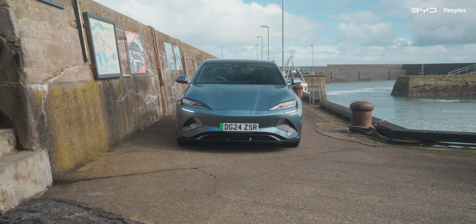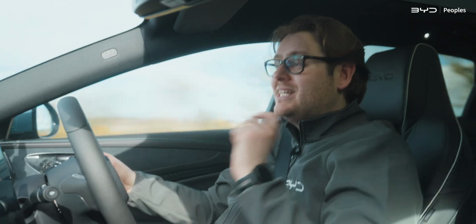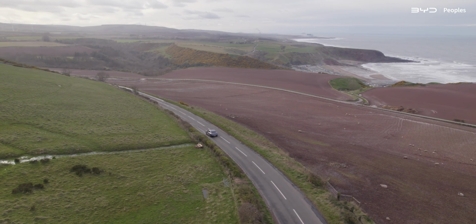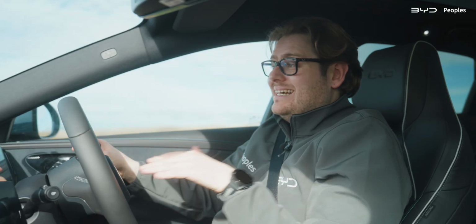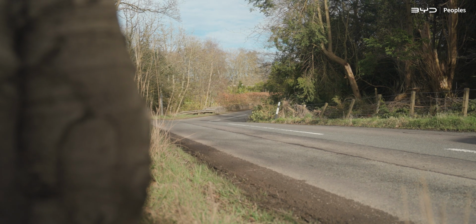What that's also resulted in is a really low drag coefficient of just 0.219, meaning this car really cuts through the air as efficiently as possible. Paired with that double wishbone suspension, this car's handling is honestly incredible. It's planted, it's stiff, and you can really throw it into the bends with no worries at all.